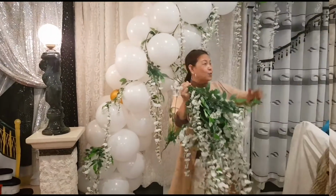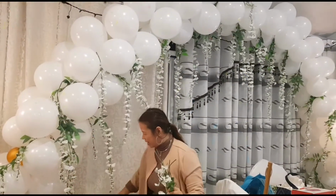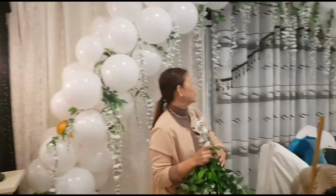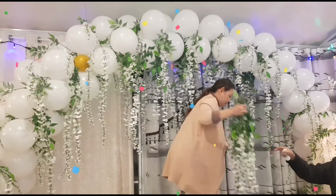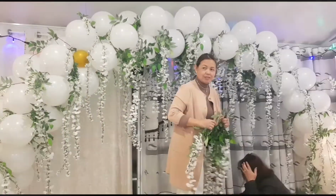Putting all white wisteria on the arch. Here will be the cake. She'll have her birthday cake in the middle, so it looks nice with the flowers hanging on the balloon. So I picked the white, so it's classy looking. There's no other color, but I think even with a gold balloon. I'm quite finished, but just putting the wisteria, it makes it a lot better looking.